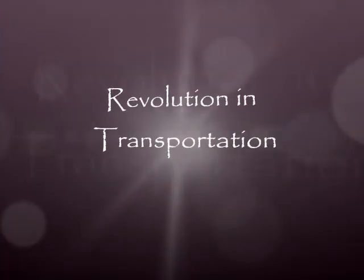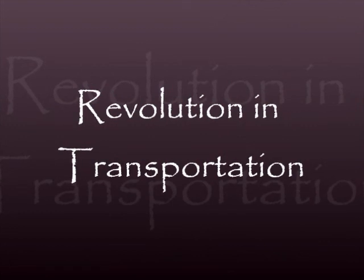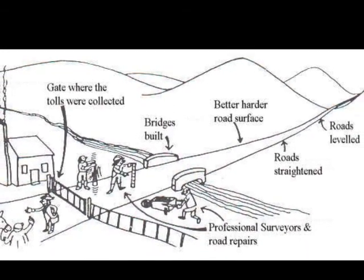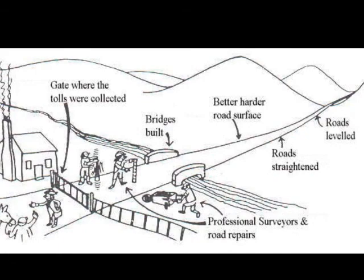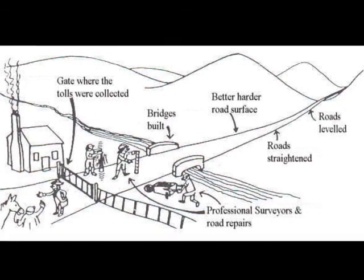With all this, there's a revolution in transportation. The need to more cheaply and more quickly move goods from one side of the country to another, or from the mill to the factory, or from the producer to the consumer. This is all going to lead to changes in transportation too. Turnpikes were privately built roads that charged a fee to travelers who used them. So basically, you're paying for the use of the road, and that fee that you paid would help in the upkeep of it, fixing potholes and that kind of damage.